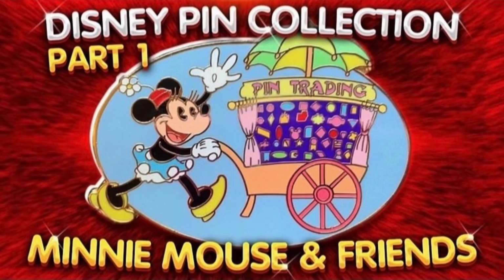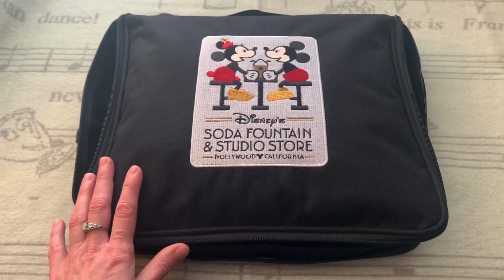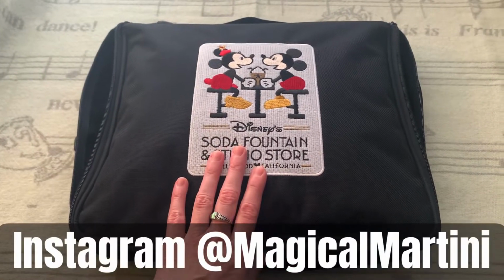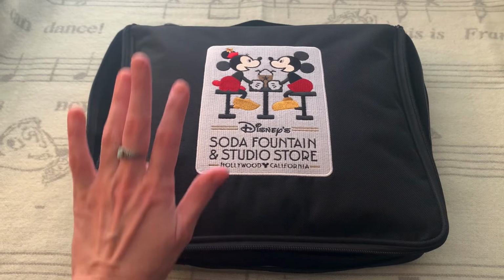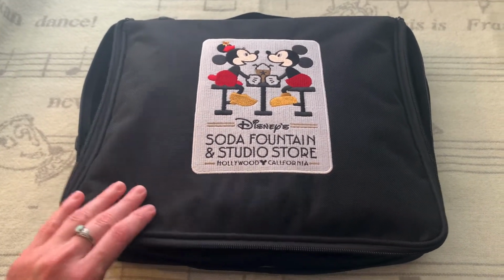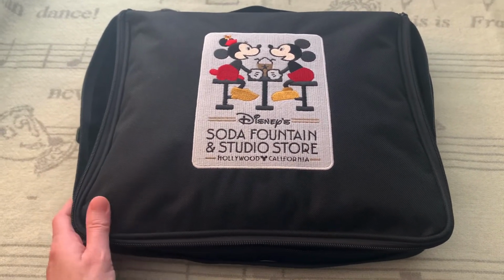Part 1 was my mini Mickey and Friends pins along with some park attractions from Disneyland and Disney World. Part 2 was my completed sets and holidays case. So lots of different characters along with Halloween, Hocus Pocus, Christmas, and then Sleeping Beauty pins. So definitely check those out if you haven't already. Today is part 3 and it is my favorite Disney movies. So Beauty and the Beast, The Lion King, Cinderella, and Tangled. And I know I say this with every case, but some of my absolute favorite pins are in here, so I'm really excited to share them with you.